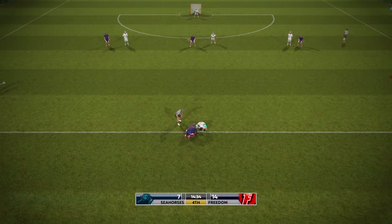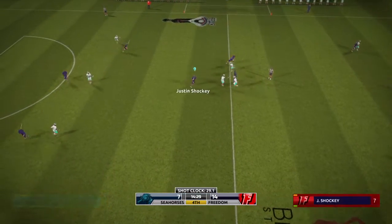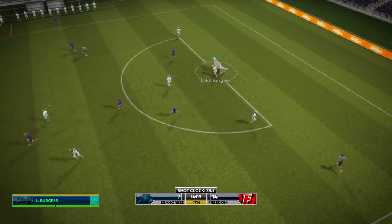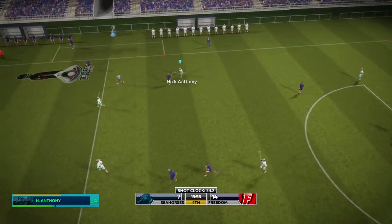Neither team has really been able to get the upper hand in terms of possession. Cochran for the home team. Baragwanath for the away team. Here again to face off. Three. With the shot. Burgess catches that one as easy as you like. The away team with the chance now.